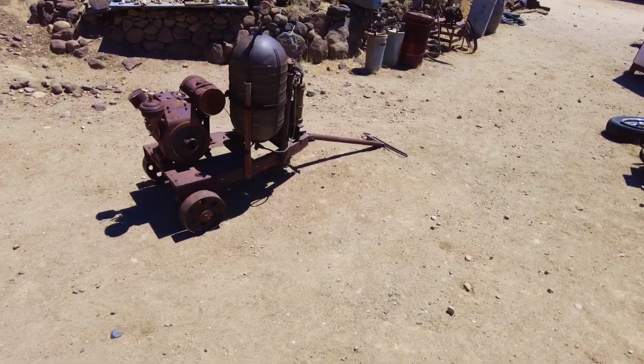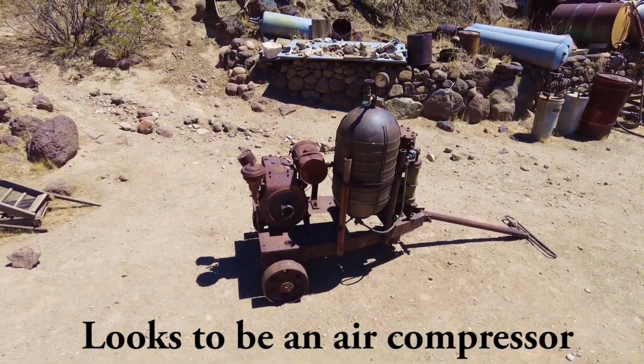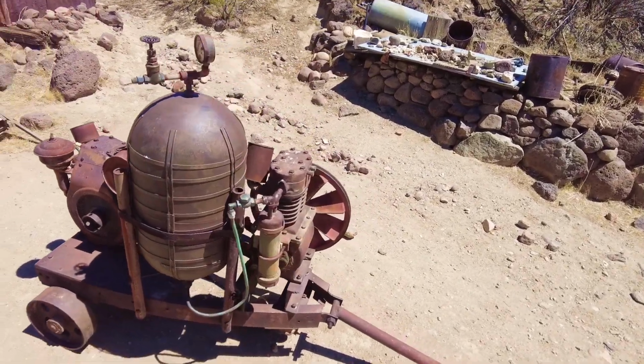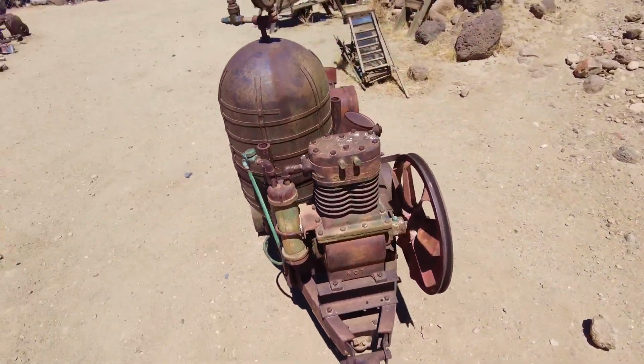What is this thing? What the heck? Huh. Total steampunk looking thing.